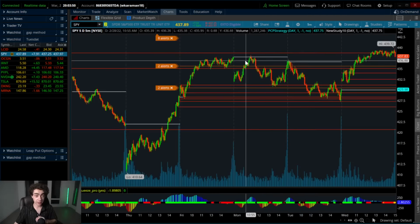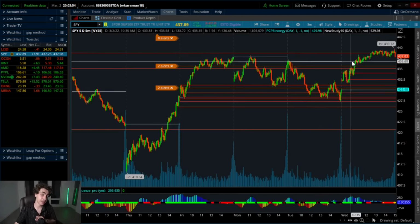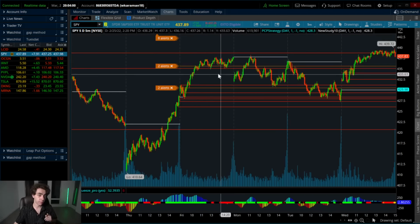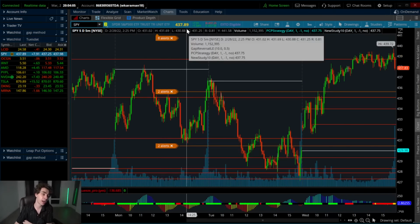So SPY keeps on hitting this key resistance at 438. As you can see, today's the day it's starting to break out. With that being said, this is going to be your new key critical resistance level moving forward. I want you to understand this: 437.89, where SPY closed today.